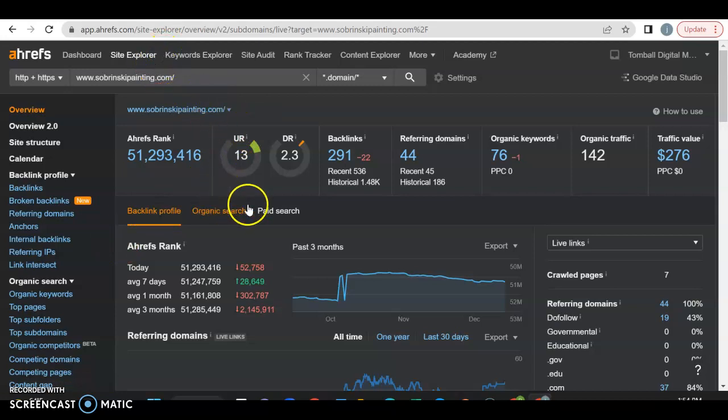I'm using a tool called Ahrefs to go through this, by the way. So the first things we're going to look at are UR rating, which is how strong your website link is, and then DR rating, which is how much Google trusts you. Remember, this is all Google ranking. Now, all of this is done with backlinks. A backlink is where you have your website link somewhere else that somebody can click on, and when they click on it and it comes back to you, that's a referring domain.